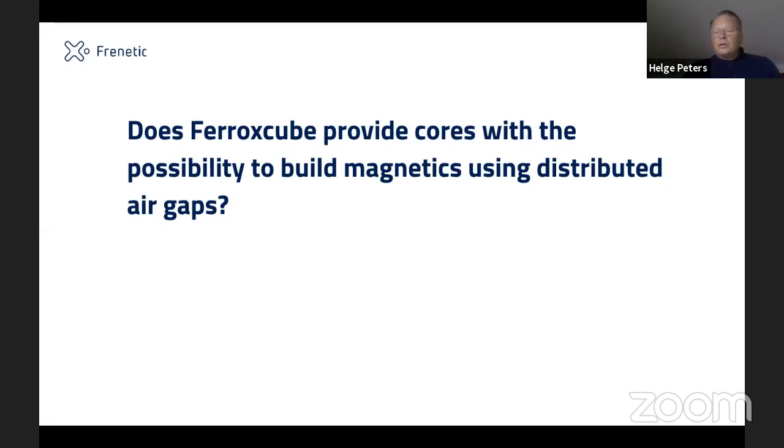Yes, actually, this kind of distributed air gap is not new for us. We have customized products in mass production running on a high level. They are done in Poland, but recently we have established an automated production line for some high runners, multi-gap cores in our China factory, for instance, for E71 core sizes like that. And then we glue the FR4 or alumina distance plates in as well.